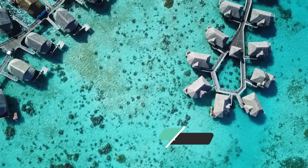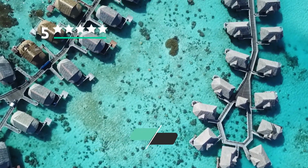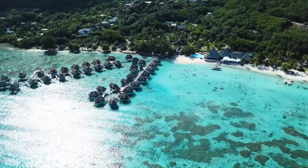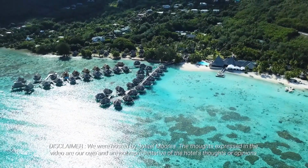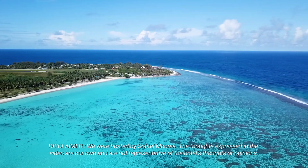Our first category is location, and location we rate 5 stars. This is just one of our favorite islands in the entire world, and the Sofitel has a beautiful location right on a pristine lagoon, and it's only about 5 to 6 minutes from the ferry, so it's quick, it's easy to get here, and it's only about 30 minutes from the capital of Papeete.